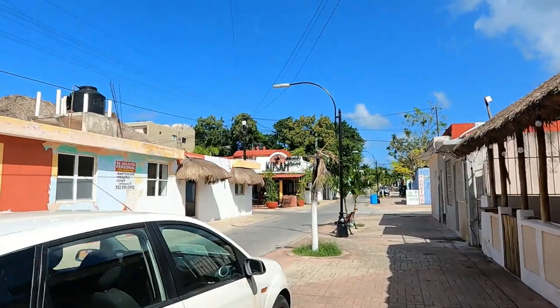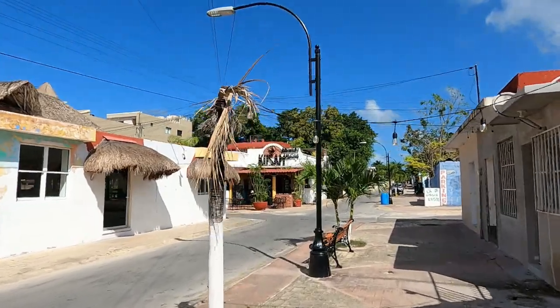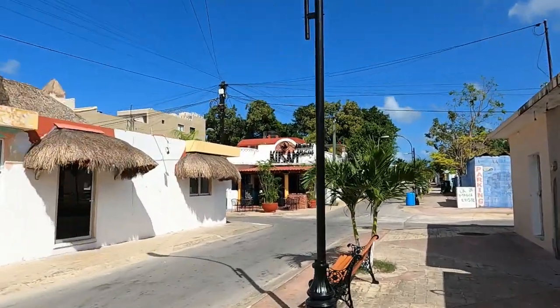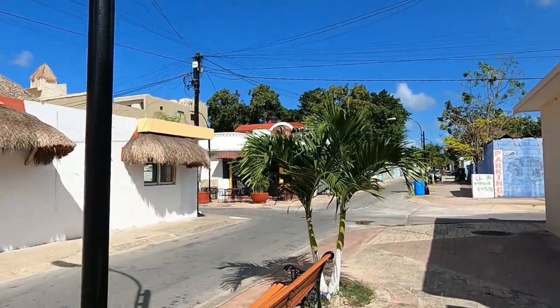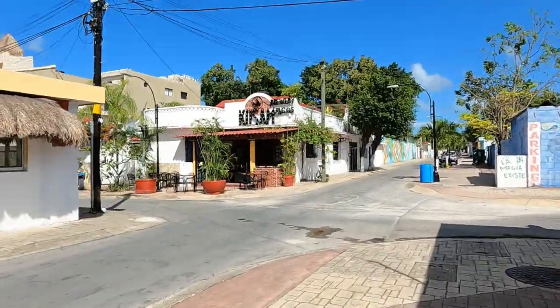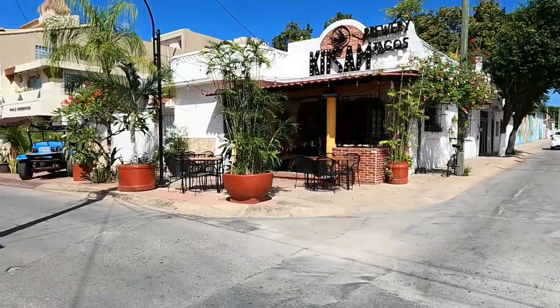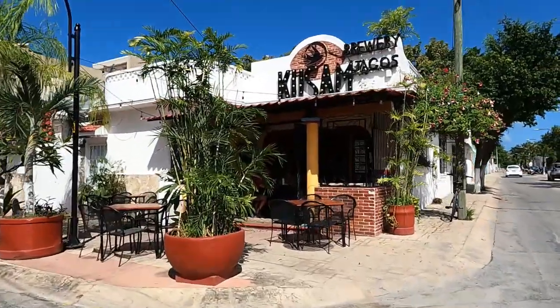To Kusam Brewery and Tacos Cerveceria. We're gonna try some beer, maybe eat some tacos. Oh, it's so cute. This is on one of the back roads, so it's not as busy, which is nice.